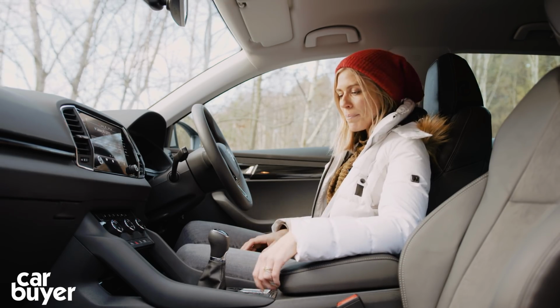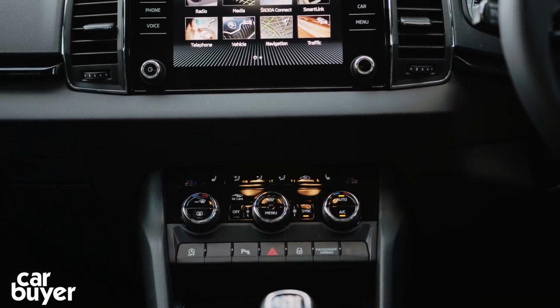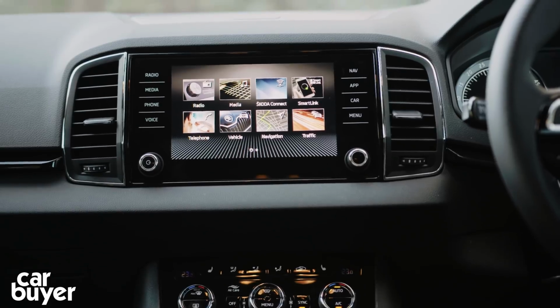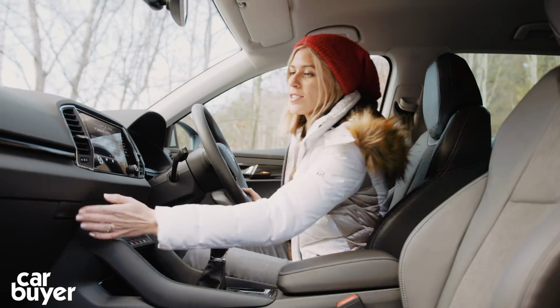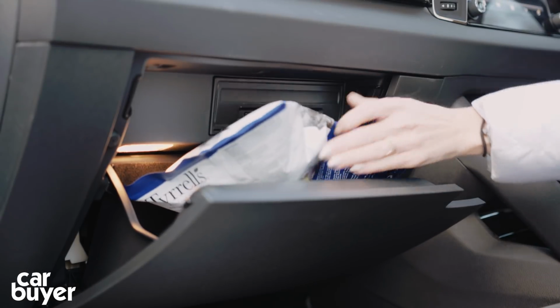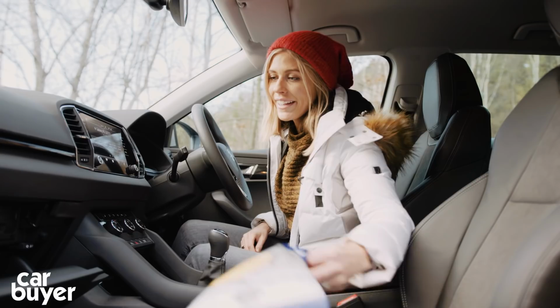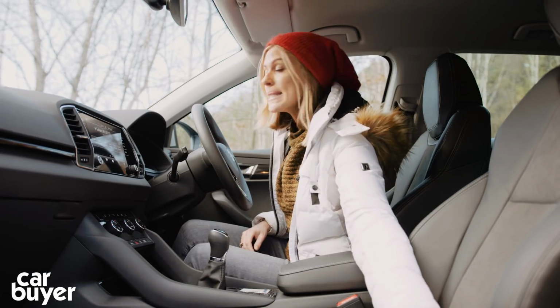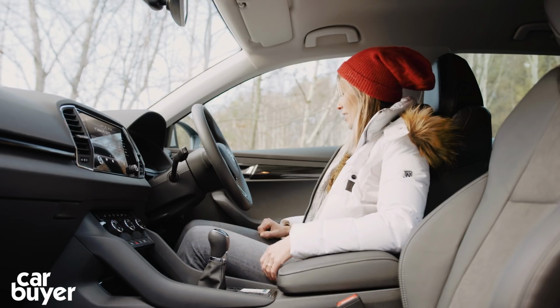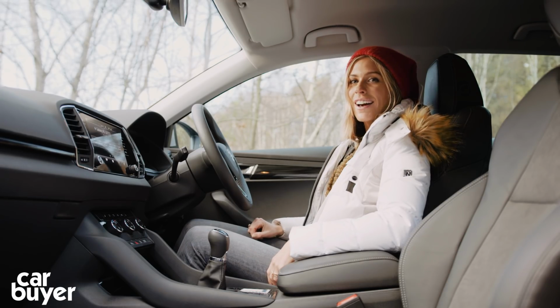materials and quality. Now, all the switchgear is where you would expect it to be. The infotainment system is very easy to use, and there is plenty of storage. Let's check the glove box, make sure, actually the crisps don't quite fit, sadly. Never mind, I'll have to eat them instead. But let's check our Carbuyer. Oh, big bottle test, and it passes with flying colours.